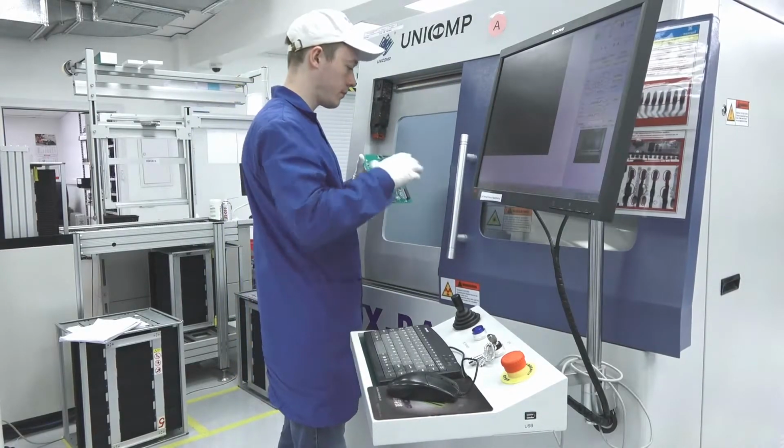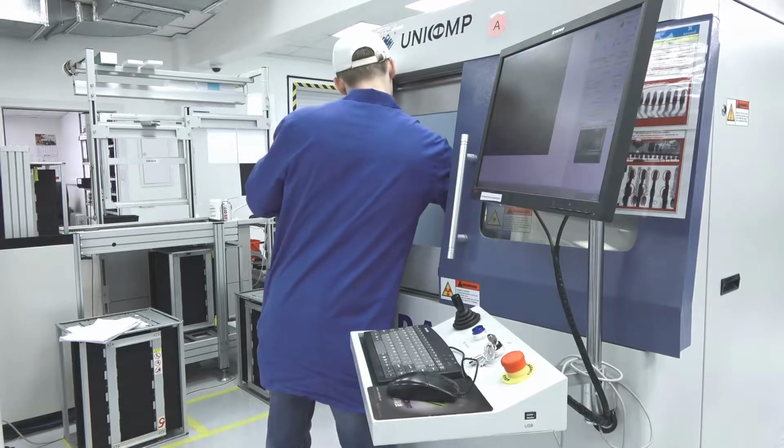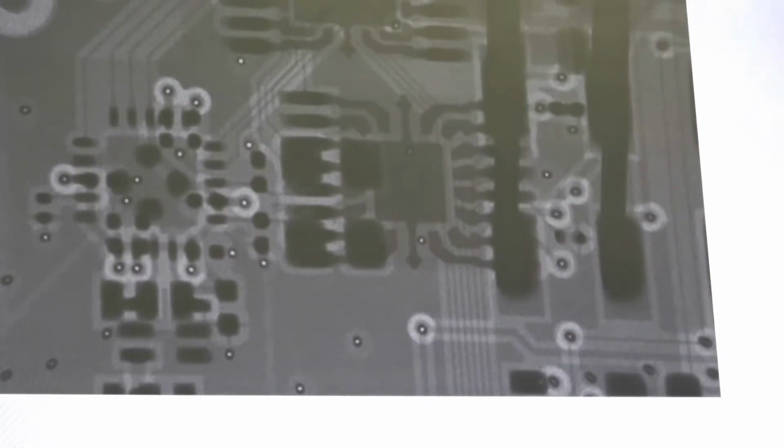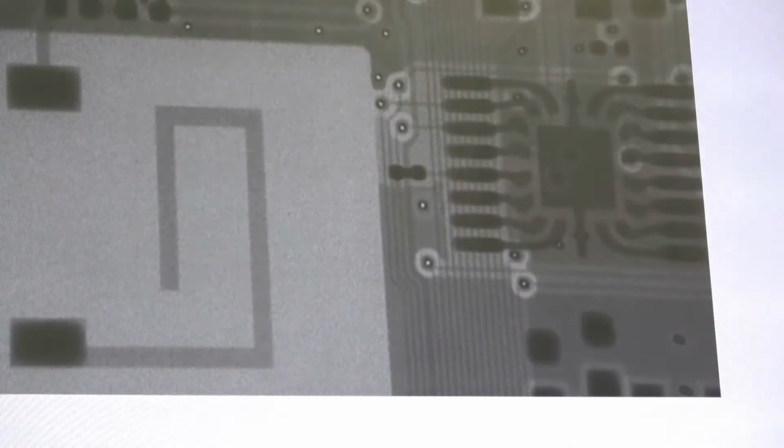Let's take a look at the device circuit board version 7.0. We see that the structure of the soldering is smooth, without pores, shells or cracks. Corresponds to the established requirements. We pay attention to the solder joints of the connector. This component experiences the greatest loads during operation.